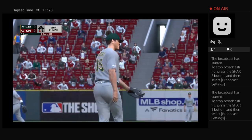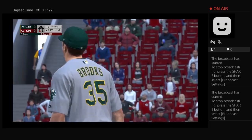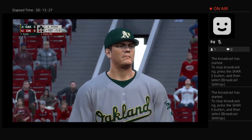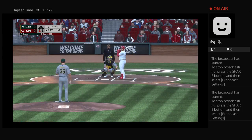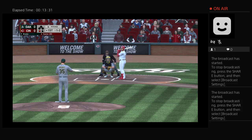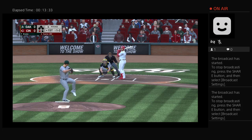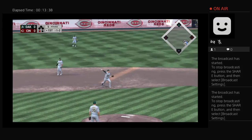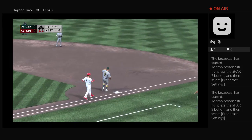Saw his eyes light up that time, but he swung at a bad one there. If I'm the guy in the batter's box right here, I have to take a step out, adjust my batting gloves, take the pull side out of it, because that was 3 fastballs in a row. The 1-2. Hit on the ground to third. Chapman's got it. And that's the second out.